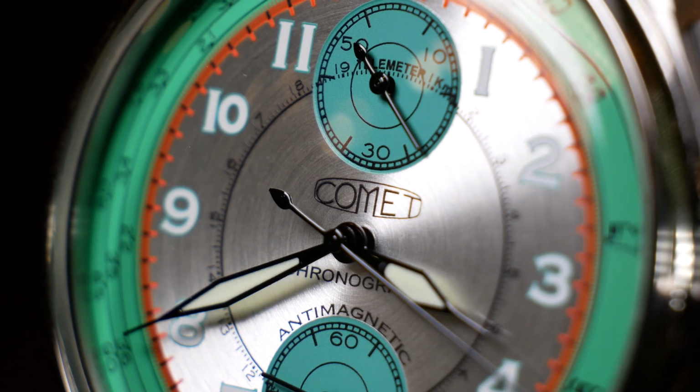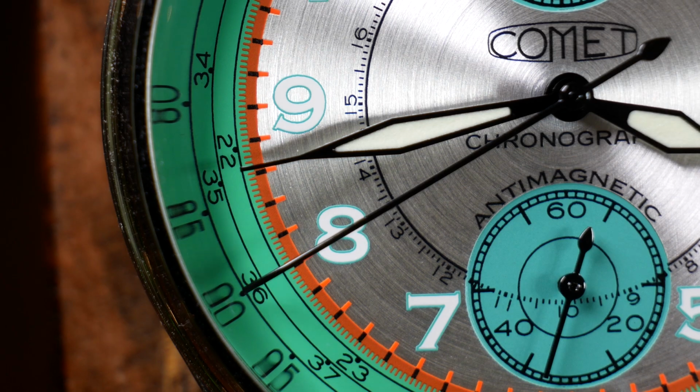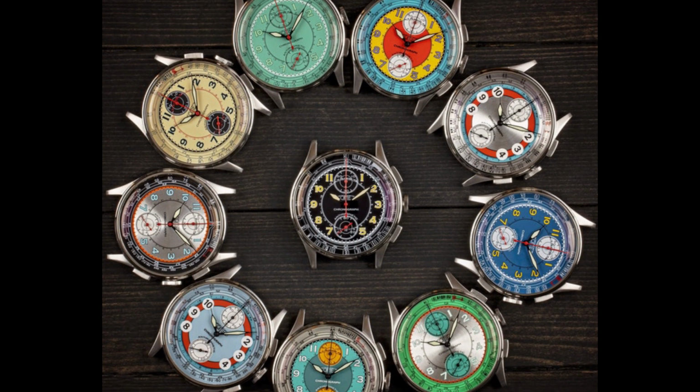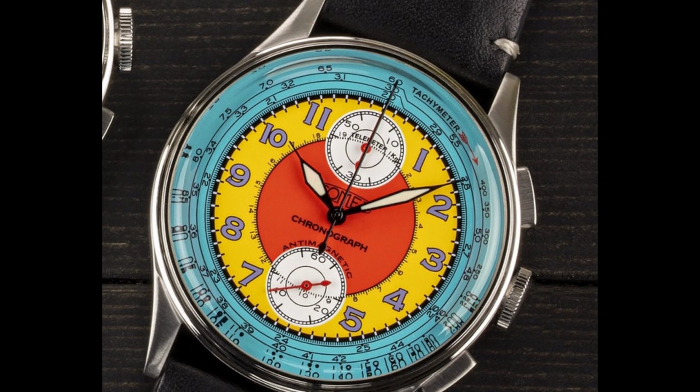And the first chronograph is actually an homage to two separate watches. And I have to say that it's also one of the best made dials I've ever run across. Now I believe there are currently 10 different variants that are going to be offered, and there's really something here for everyone, from the more traditional to the more colorful.